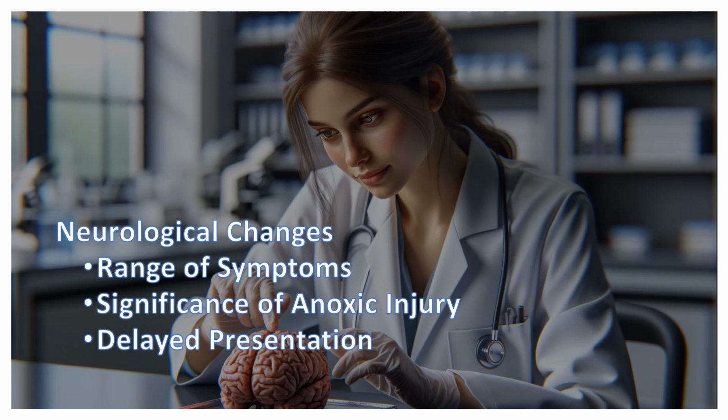Delayed presentation. It's important to recognize that neurological symptoms may not present immediately. In some cases, victims may experience delayed neurological sequelae, which can manifest hours or even days after the incident. Continuous monitoring and thorough neurological assessments are therefore imperative.